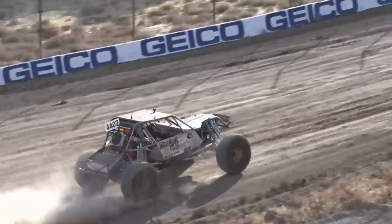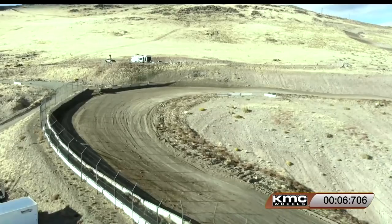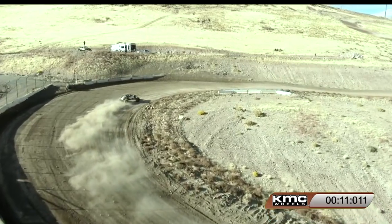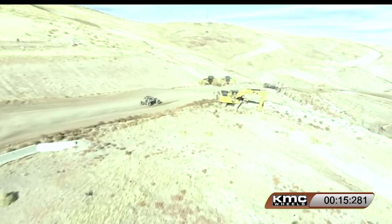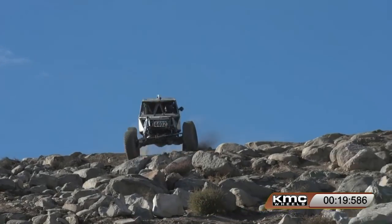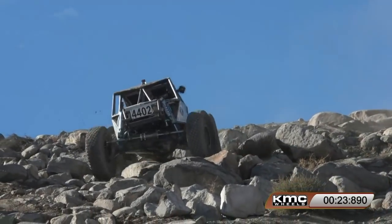Now, we were talking earlier about these vehicles as we watched Tom Liu leaving the line. Tom Liu, two-seat, solid axle, Jimmy's chassis, on course. The 4402, Tom Liu. It's an older style 4400 class car for this kind of competition, but you know what? It's still got some get up and go, and you know that Tom is going to be sending it down through these rocks.